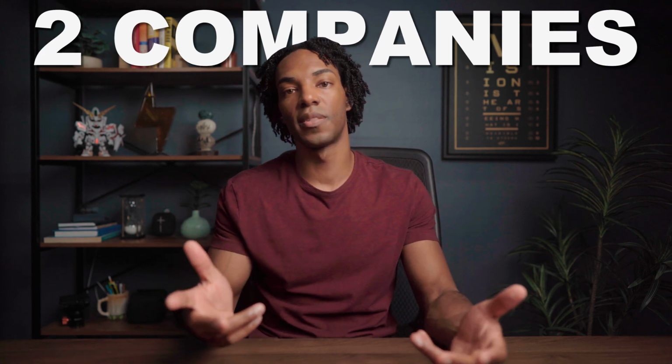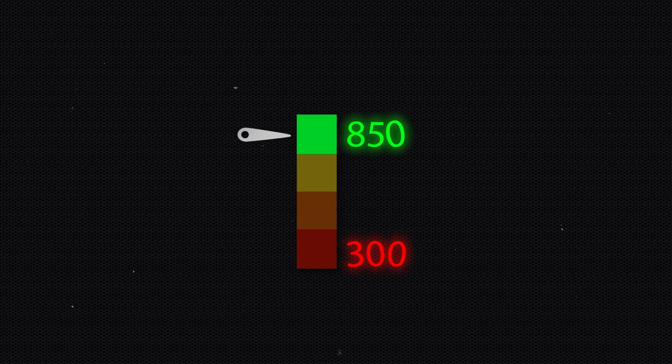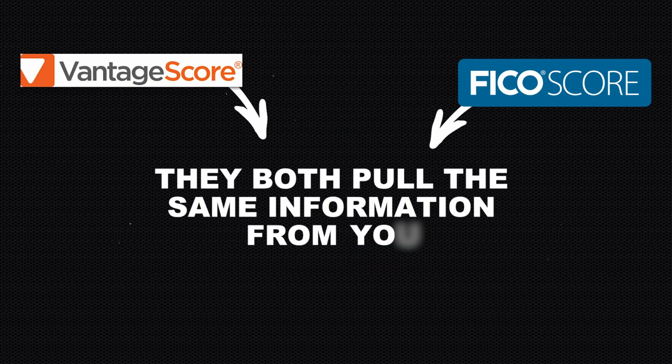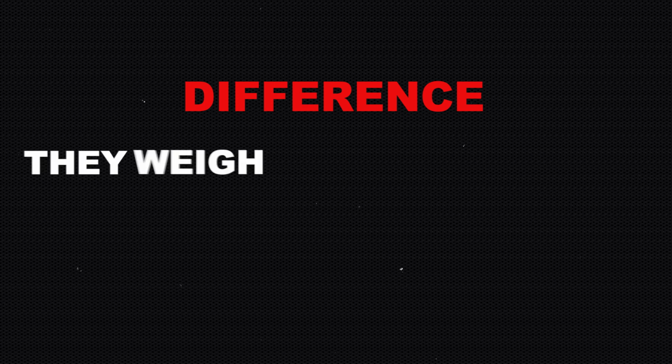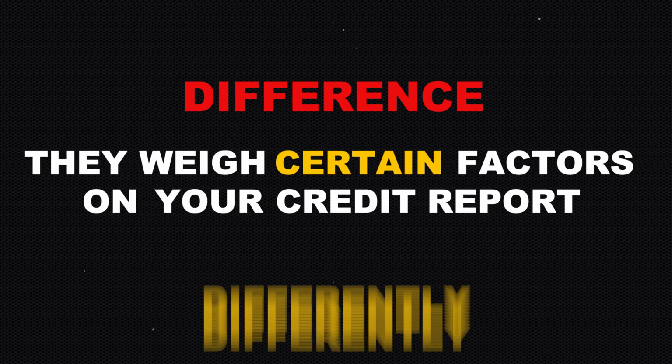Now, when it comes to credit scoring, there are two companies that dominate this space that lenders look at. That's the FICO score and the VantageScore. They both have a range of 300 being the lowest and 850 being the highest, as well as they both pull the same information from you. But the difference between the two is that they weigh certain factors on your credit report differently. Since 90% of consumer lending is based on FICO scores, it's the most important to look at, and that's what we'll be focusing on in this video when we talk about credit scores.